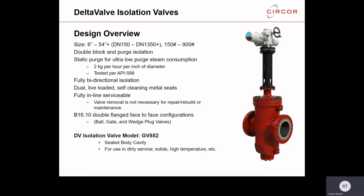One of the key aspects of why this valve is so reliable in service is this dual live loaded self-cleaning metal seats. And that is very important because our valve seats never lose contact with the sliding gate. Every time the gate moves from the open to the close or vice versa, the seats will clean the gate and the gate will clean the seats. And so you'll have a nice, clean, uniform sealing surface every time the valve moves into the fully closed or the fully open position. And that's how the unheading valves work. But that's how we were able to maintain a really low steam consumption on these valves over time.